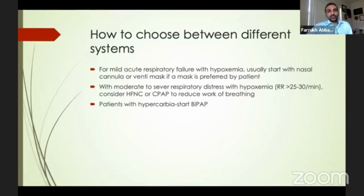But how do we choose between different systems? Usually patients who have mild acute respiratory failure with hypoxemia, you will start with nasal cannula or venti mask. Some patients prefer a mask to a cannula, but most of the people do fine with a nasal cannula. And then, if they have reached like 6 liters, you want to increase that. You want to go to intermediate nasal cannula, or initially venti mask, or you want to go to non-rebreather in those patients to provide higher FiO2.